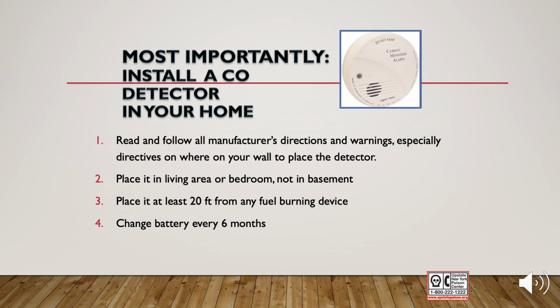So when you're ready to install that carbon monoxide detector in your home, make sure that you read and follow all label directions from the manufacturer and read those warnings as well, especially on where to place the detector on the wall of your home. Putting it in a living space or in a bedroom is the best placement, not in a basement. Also, be sure to place it at least 20 feet from any fuel-burning device to be sure it's reading accurately. And most importantly, change those batteries every 6 months.